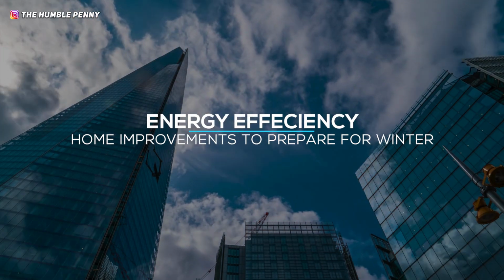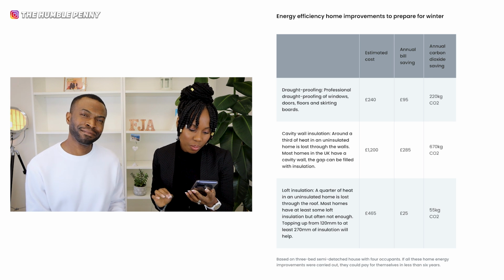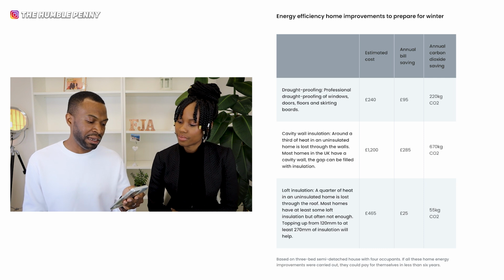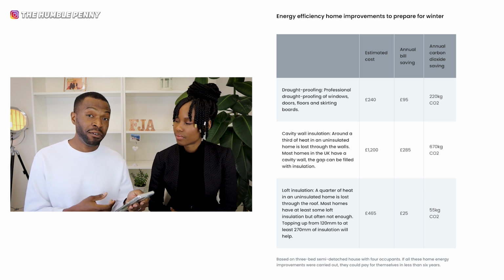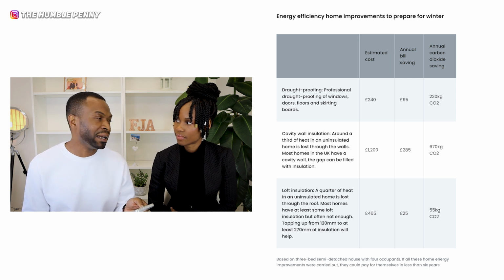So we've just done ones that anyone can do at home without any costs. However, if you are someone who wanted to think ahead, thankfully, this piece of work we're talking about today has looked at savings that you can have if you're thinking ahead to next winter. Draught proofing. And here we're talking about professional draught proofing of windows, floors, skirting boards, and doors. So this is saying here, estimated cost is about £240 to get this done professionally. But they've also said here your annual bill savings is about £95.